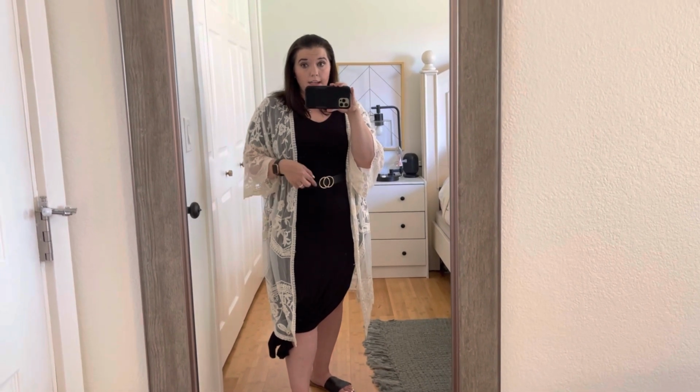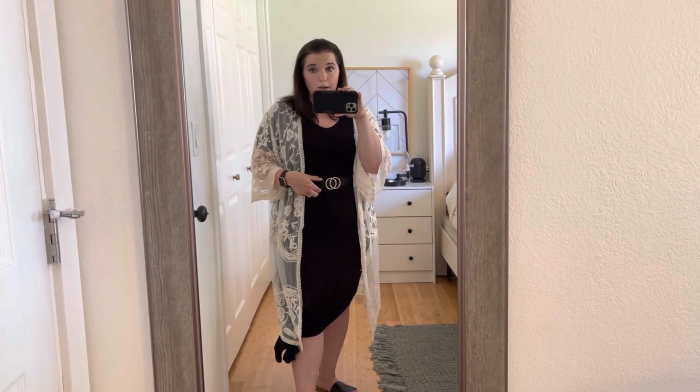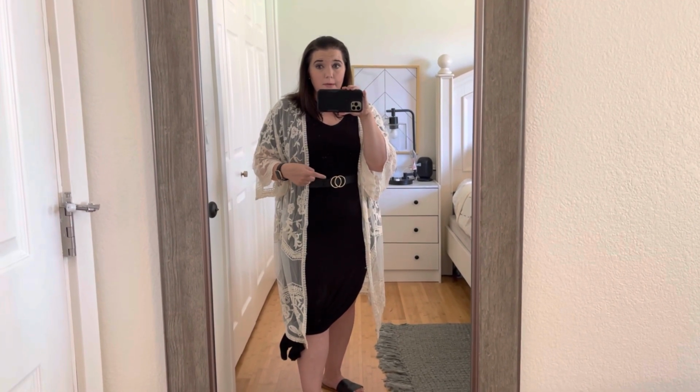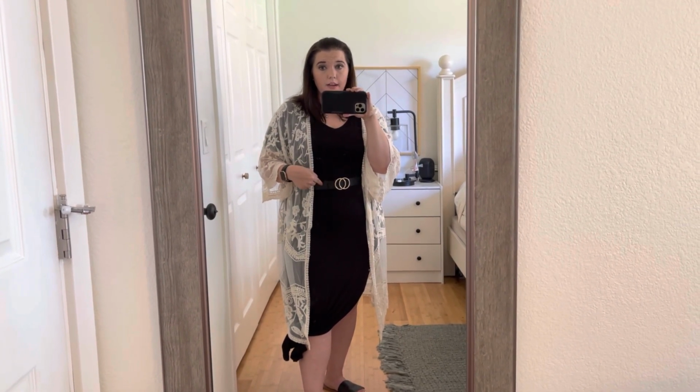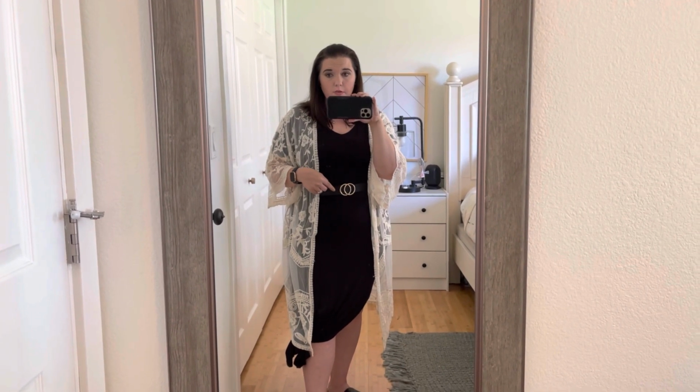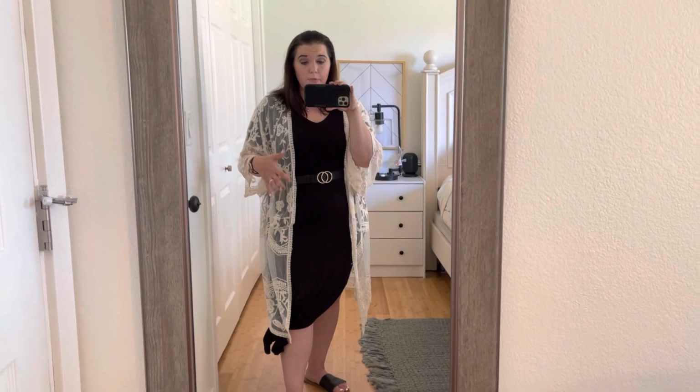I'm 5 foot tall, so this is the problem I run into with most maxi dresses, is that they're just too long for me and I end up knotting the bottom. I did pair it with this Amazon belt, and I ordered a 2-pack of these. It came in a brown and then in the black. Both of them have the gold buckle in the front, which I think is cute. It just kind of dresses up the outfit a little bit.